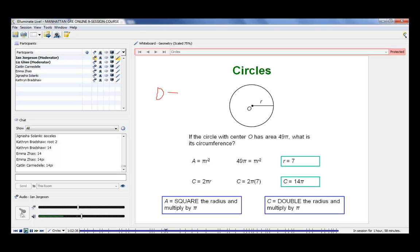How do I get the diameter? What do I do to the radius to get the diameter? Yeah, I just double it. So really, another way to think about it is the circumference is simply the diameter times pi. But usually people like to think about it in terms of the radius. That's kind of a modern change. The ancient Greek mathematicians always talked about the circumference as being the diameter times pi. But we often in high school learn it, or in middle school learn it as 2 pi r.